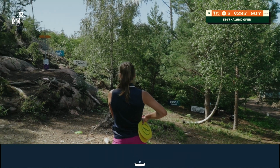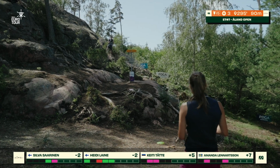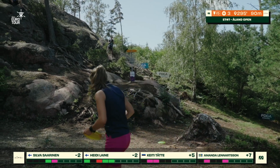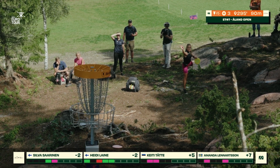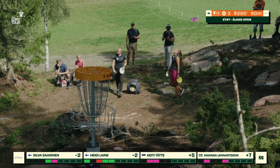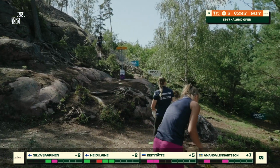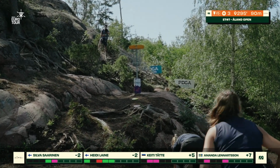Let's see if Heidi runs it from here. She does! And what a great run it was. And does not roll away, which is important on this one. It's quite common that we see rollaways with putts even. And Silva also. Arguably a pretty good break there to stick, not rolling down the hill.